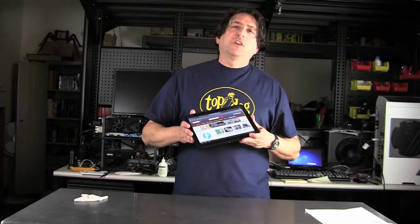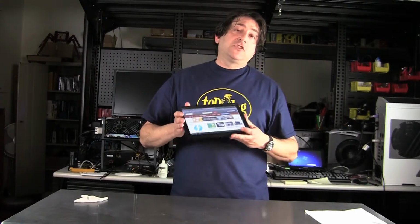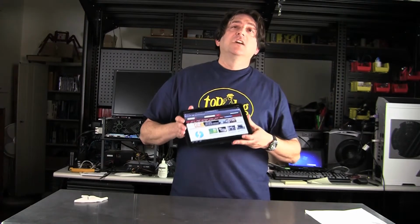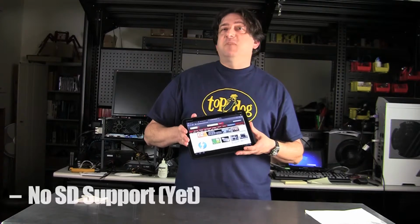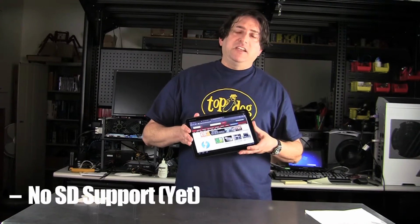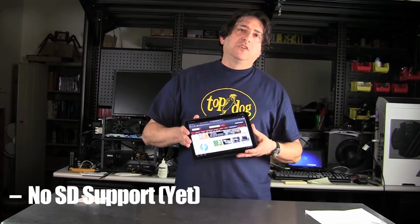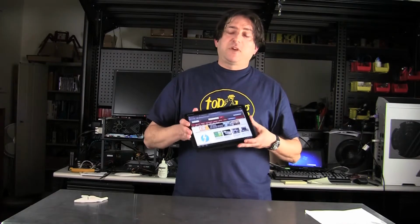Okay, another thing that's sort of frustrating about the Xoom is its SD card support. So it ships with 32 gigabytes of storage. That's great. It's a large amount. Some could argue that it's too much. I wouldn't mind spending a little bit less money, getting 16 gigabytes, but there's only one SKU. It is 32 gigabytes, but everyone likes more storage, which is great.